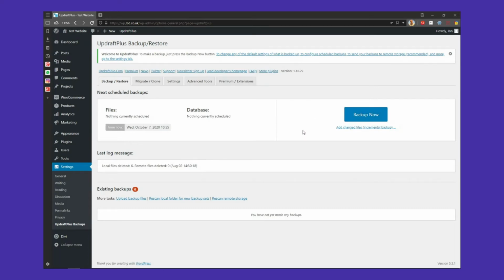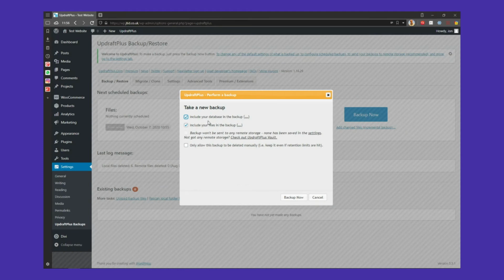Now, Updraft Plus does come with other functionality and other features. There's a premium version which gives you the chance to be able to schedule backups and send them over to external storage places like Google Docs or Amazon storage and things like that. It's up to you, but we're just going to look at a basic, simple manual backup. So click on Backup Now, and it'll give you a few little options. You want to include the database, and you want to include all the files as well.